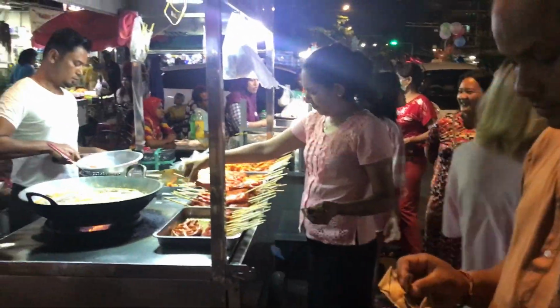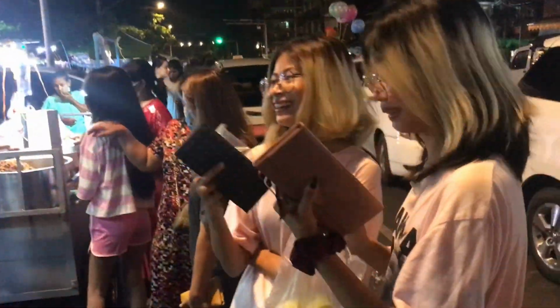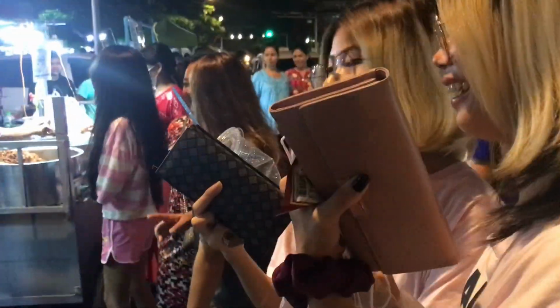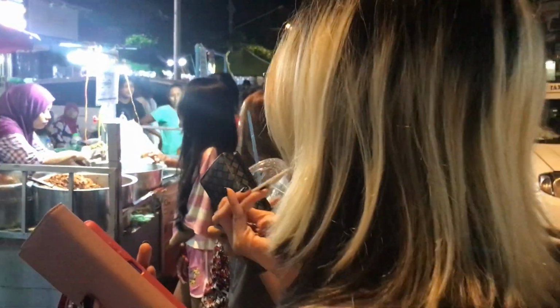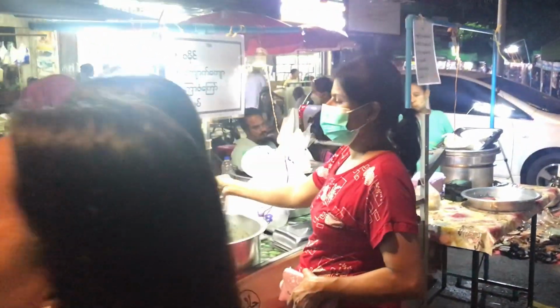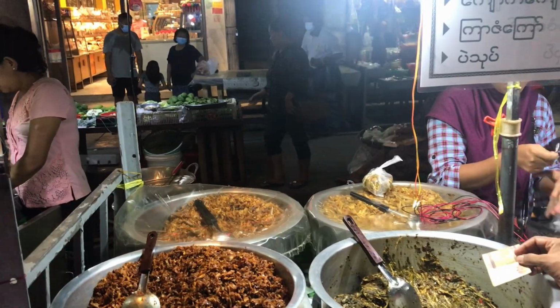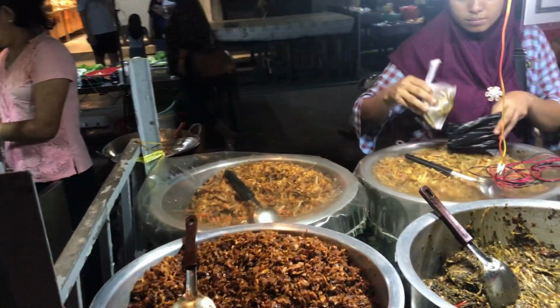You can get various fried chicken here. As you can see, people are buying chicken fry here. These ladies are buying chicken here. People are enjoying their evening. These are some Myanmar traditional dishes, as you can see.